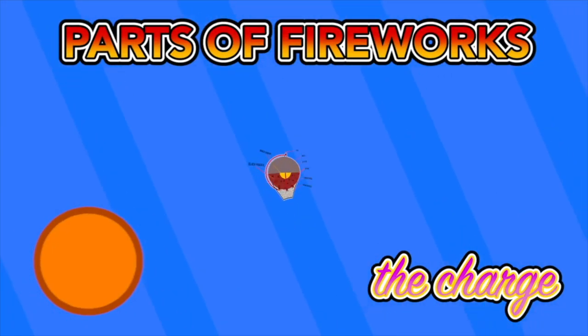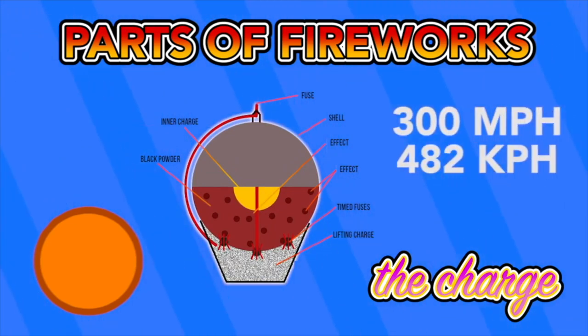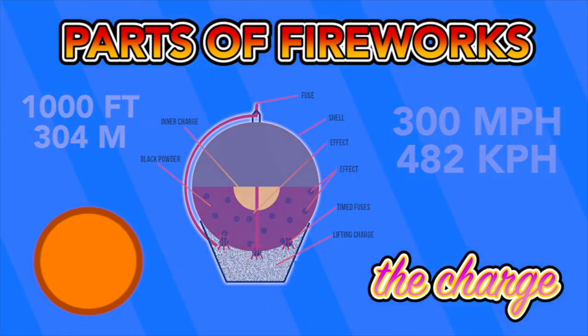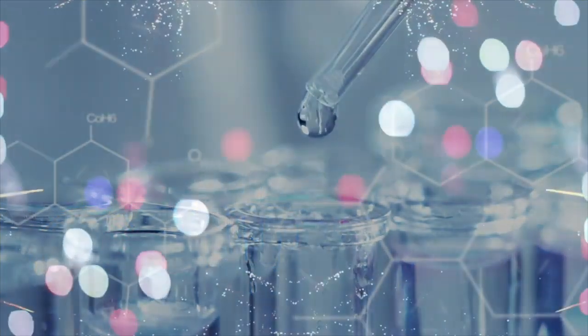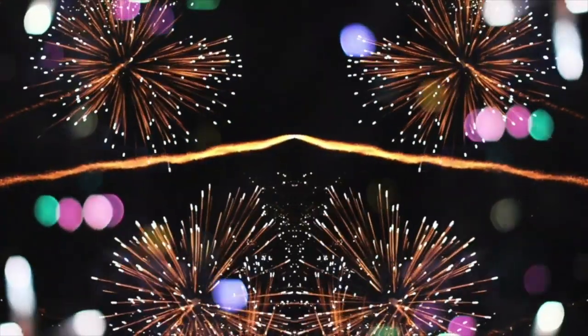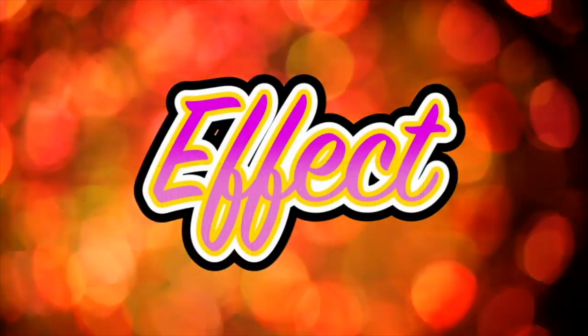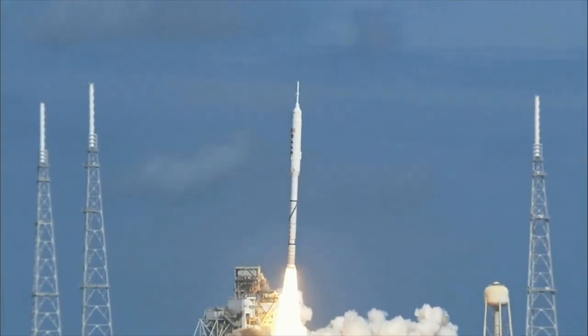The charge is basically a rocket that launches the entire shell into the air. It can accelerate shells to speeds greater than 300 miles per hour to reach altitudes above 1,000 feet. Charges are typically made through a mixture of gunpowder and other minute chemicals. For fireworks that have extravagant tails as they are launched in the air, balls of chemicals mentioned before can be laced into the charge to create this effect. The effect of a firework is the final destructive aspect, and it's by far the most important. A firework without an effect is just a boring old weird-shaped rocket.